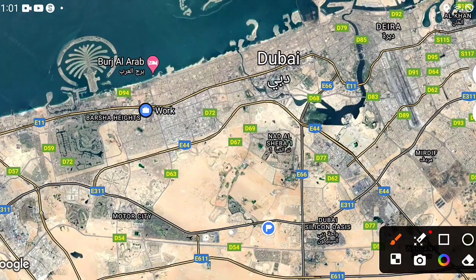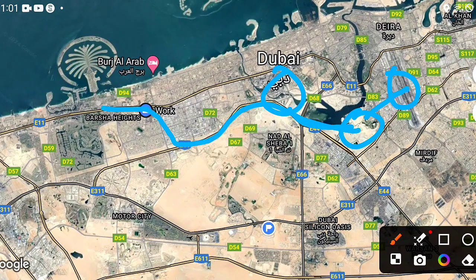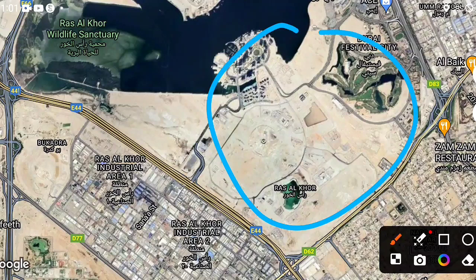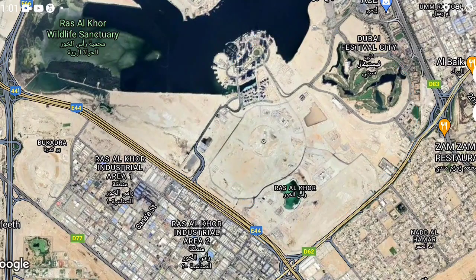Location: Arlo is here in Dubai Creek Harbour, maximum 5 to 10 minutes to Dubai International Airport, 5 to 10 minutes to Burj Khalifa, 35 minutes to Palm Jumeirah, and 10 to 15 minutes maximum to Dubai Hills Estate. So this complete area is Dubai Creek Harbour, and here we will be having a building higher than Burj Khalifa.